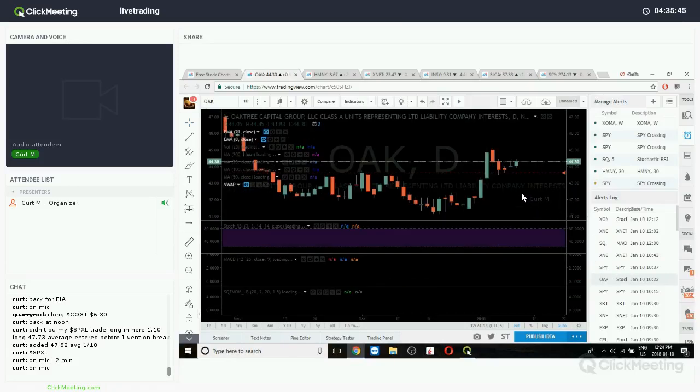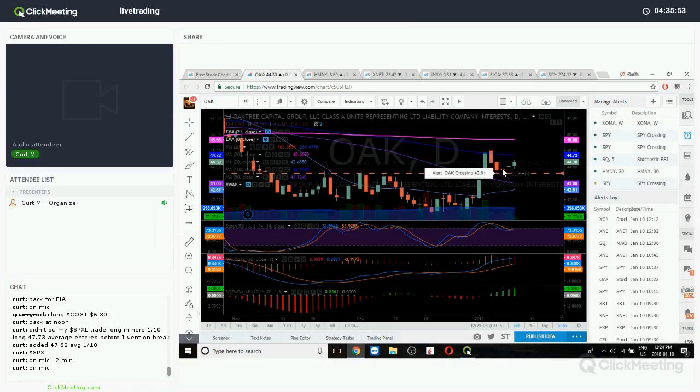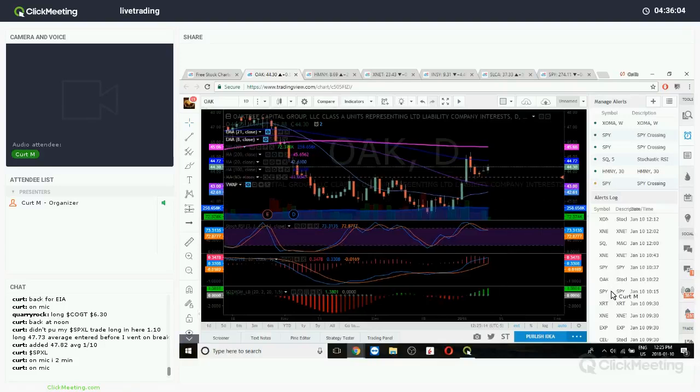So OAK is one of the ones I'm watching. It's under the 200 MA, but there's a setup developing here. The turn candle here was 2 days ago, and there's a detailed chart in the swing trading report. It's not quite there in my mind, so I'm not going to go through the details here, but it's in the report if you wanted to.